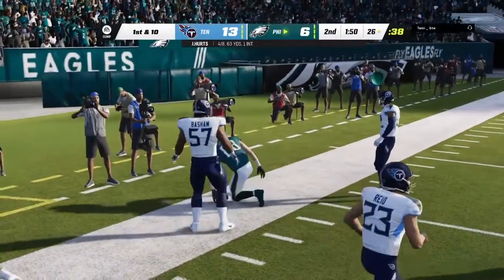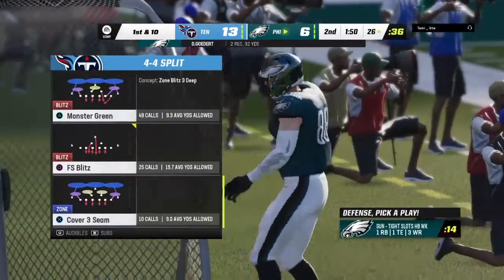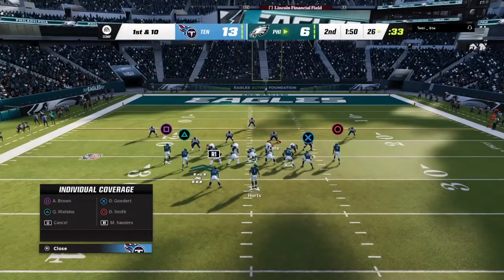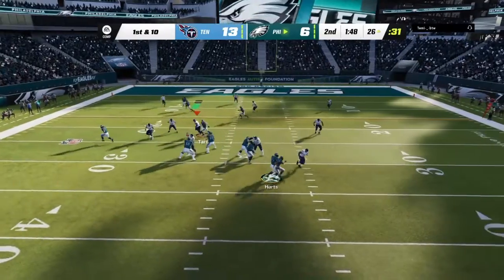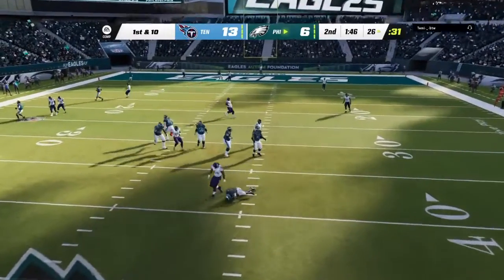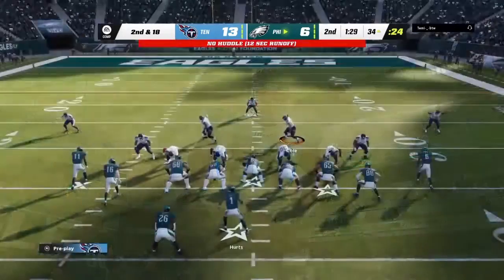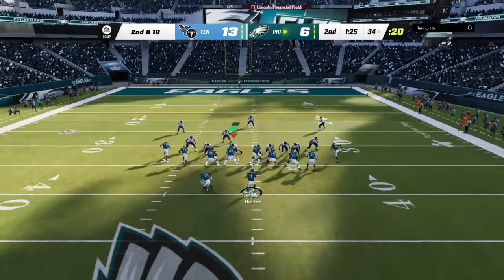And he is out of bounds, but not before he's inside the 30. Philadelphia picking up the first on a gain of 15. On 1st and 10, it's Hurts. And he can't get rid of it. He's taken down. Mario Edwards Jr. That is now 2 sacks for him here in this first half.